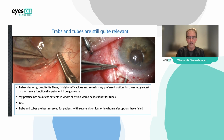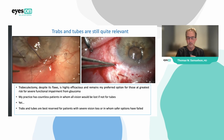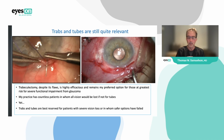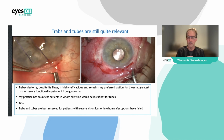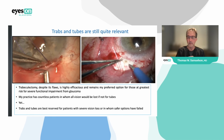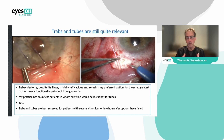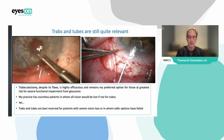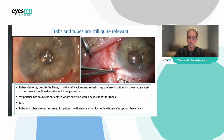And my practice has countless patients, I see them all the time, patients with such complex eyes and complex disease that their eyes would have been lost for sure, if not for their tubes. So trabs and tubes, I think, are still very relevant. They're here to stay, but they're best reserved for patients with severe vision loss or in whom the safer options have failed. So I tend to be a MIGS surgeon primarily, but I still do lots of trabs and tubes because I see a lot of bad disease. And I think most comprehensive, consultative glaucoma docs do as well.